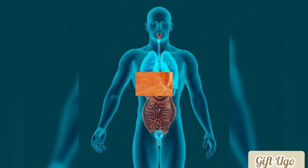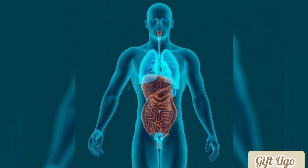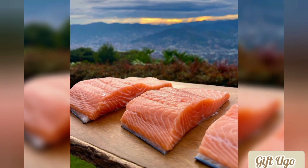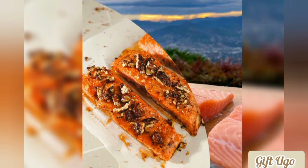Some medical conditions can cause poor circulation, including atherosclerosis, diabetes mellitus, and blood clots.